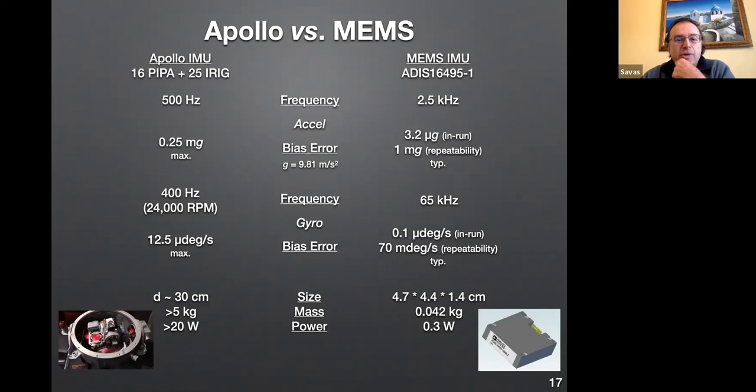And what I'm comparing here, the key numbers are the bias error. So that's, remember, how much off it is going to be from the actual value that you want.